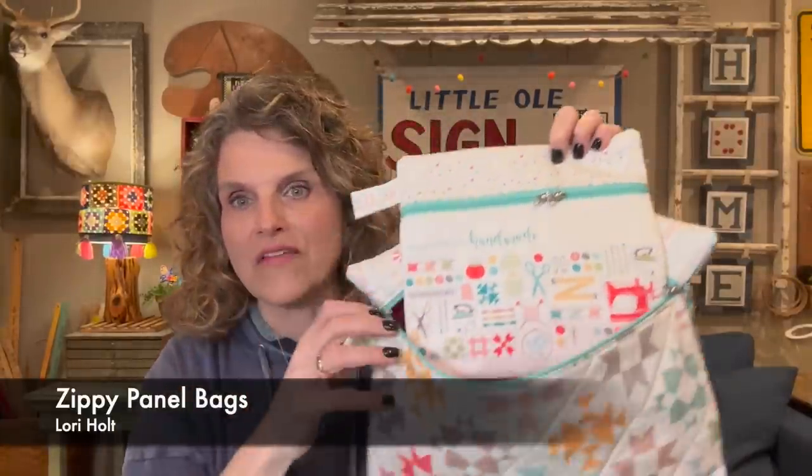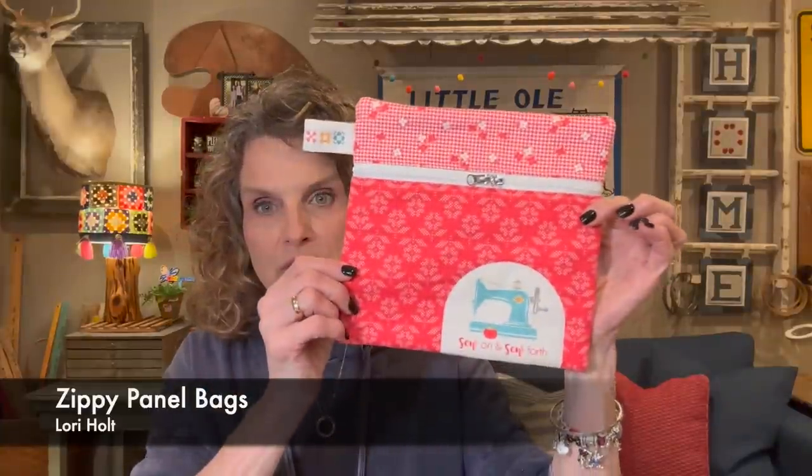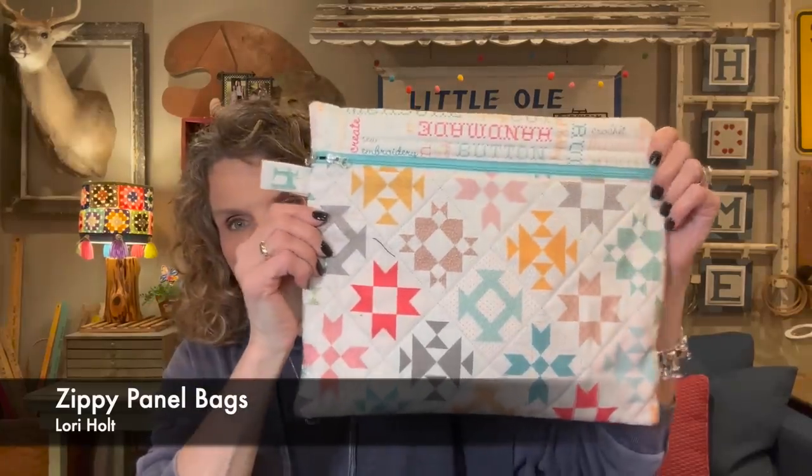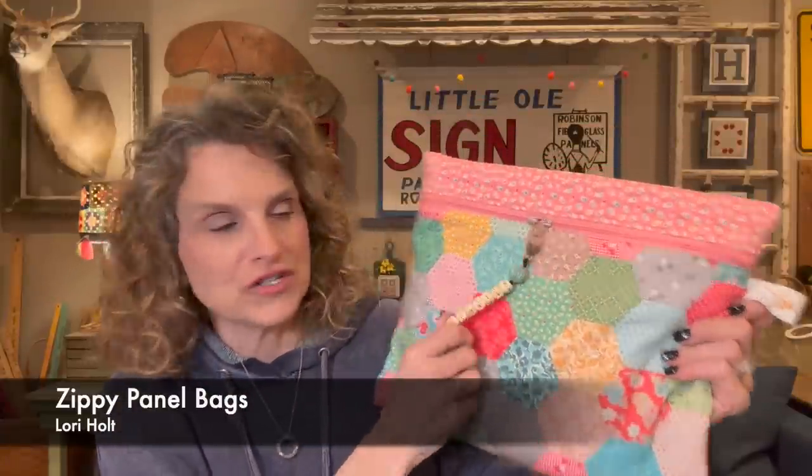But I also have the smaller bags. There's some of these that I keep my floss in, inside the Lori Holt zipper panel bags. I highly recommend these. I have loved them and used them over and over again. These were from the first panel. So this is one of the smalls in the back. This is one of them with the back. This was another one. It's got a little Stitcher charm on it.